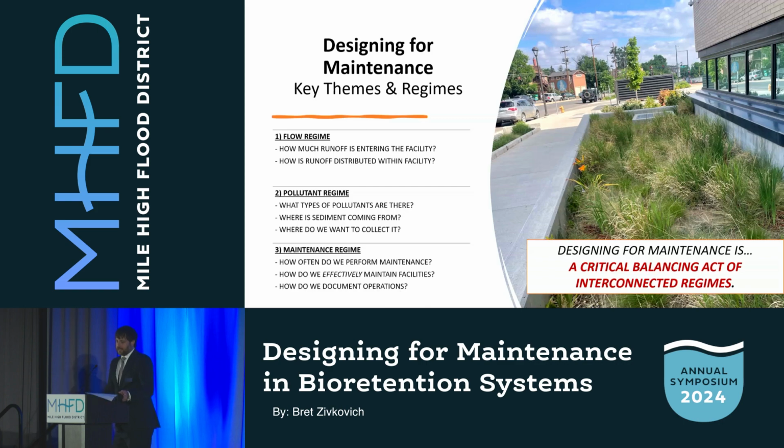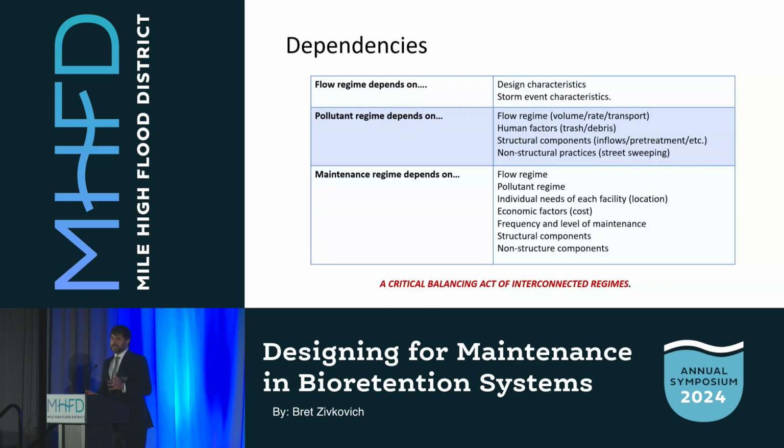This slide right here, I think, was something that was really eye-opening to me last night, was how do I bring this all together? And I think this idea of dependencies, where the flow regime really depends on some of the design characteristics, the storm event, but the pollutant regime depends on that flow regime. How are things transported? How do things enter our facility? Where are we collecting them? The human factors, which are always the biggest factor, I think, in all of the things related to stormwater design. And then this maintenance regime.